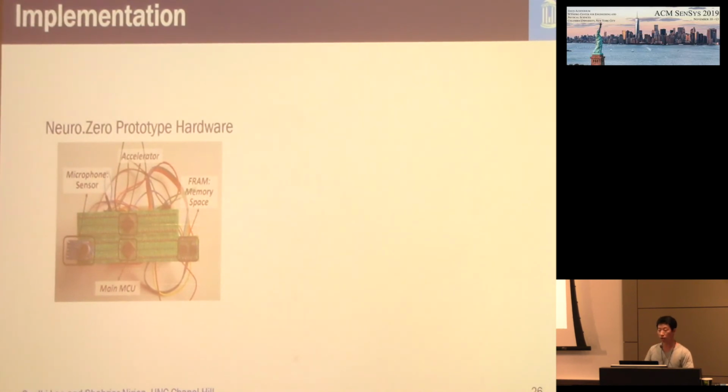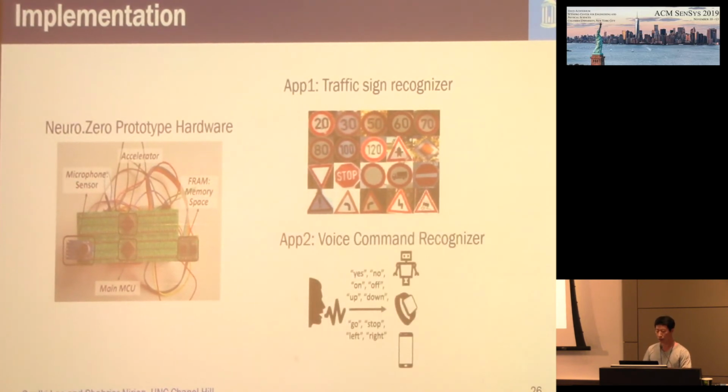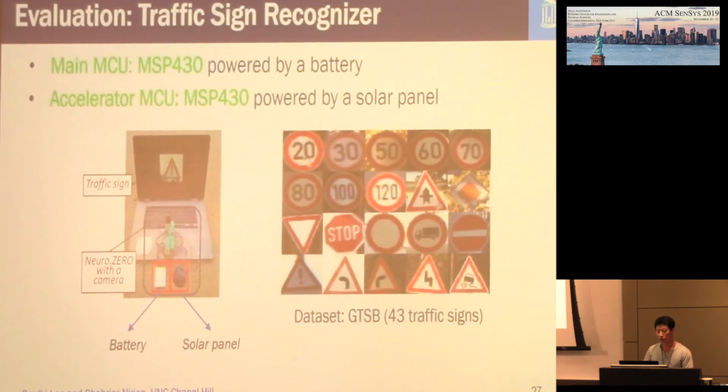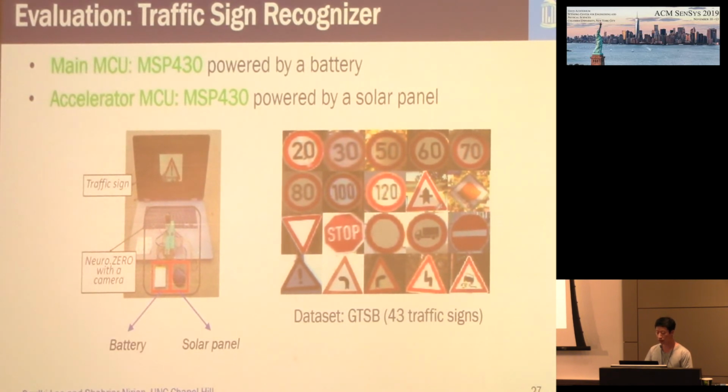We implemented a Neuro.ZERO prototype hardware, which consists of 2 MCUs and FRAM as a common memory space between the 2 MCUs, and sensors such as a microphone. Based on the hardware prototype, we implemented 2 applications. The first application is a traffic sign recognizer, and the next is a voice command recognizer that understands simple human voice commands such as yes or no. I want to share the evaluation results of the traffic sign recognizer, implemented with 2 MSP430 microcontrollers, where one is powered by a battery and the other by a solar panel. We use the GTSRB dataset for our evaluation.